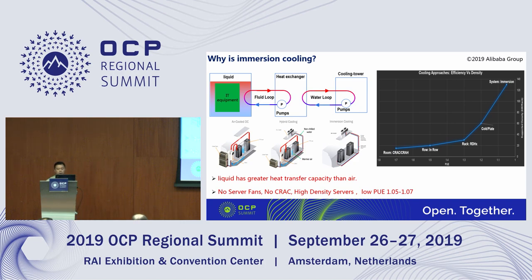On the premise of the same cost, air cooling can only hold about 25 to 30 kilowatts per rack. Immersion cooling can hold about 100 kilowatts per rack, an increase of 300%. It also increases resource utilization of electricity and land.